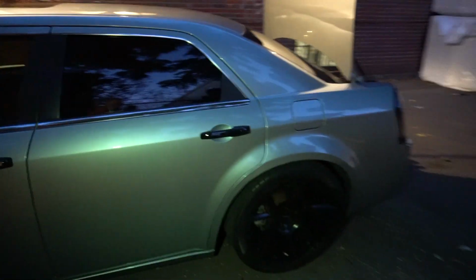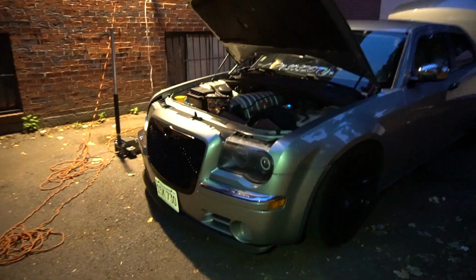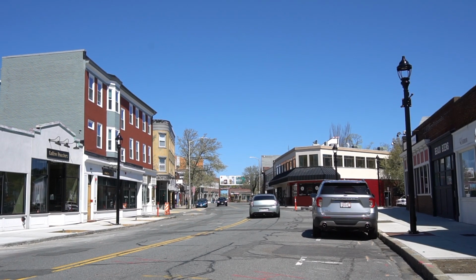It's a daily driven, right? Daily driven. Every day, snow, rain, whatever. I don't believe in garage queens. I drive my cars. Wow, that thing is ridiculously loud. I remember when you took off. That thing was just stupid.